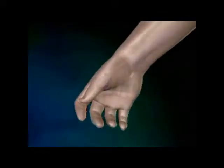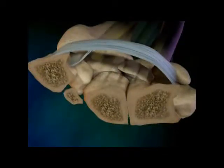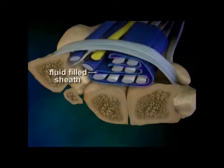It's actually a disease that begins deep inside the wrist, inside a confined area known as the carpal tunnel. Inside the carpal tunnel, your flexor tendons, here shown in white, are very close to the median nerve, here shown in yellow. The tendons are surrounded by a fluid-filled sheath, here shown in blue.